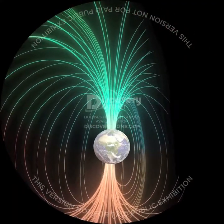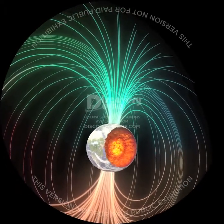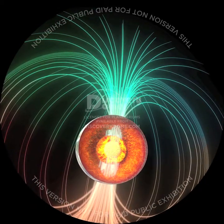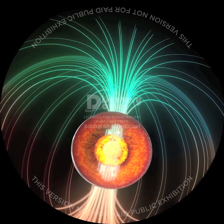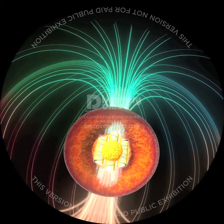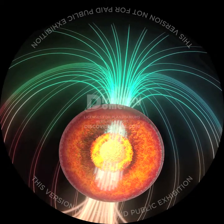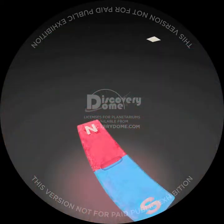The generator of Earth's magnetosphere lies deep in the planet's core. Here, currents of liquid iron rise and turn with the Earth's rotation. The resulting electric current in the moving molten iron generates Earth's magnetic field. This field, in turn, reinforces the currents that created it. The result is a geodynamo, giving Earth its magnetic shield. This geodynamo turns Earth into a large bar magnet with north and south poles.